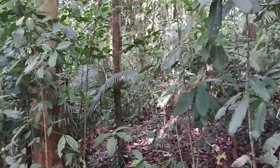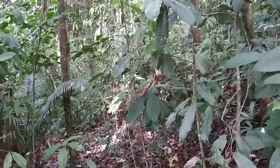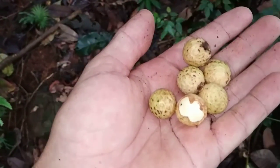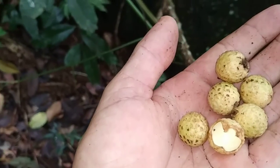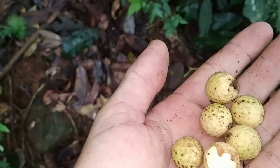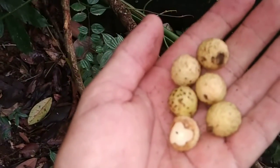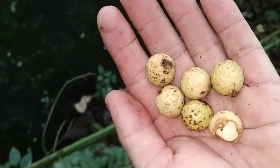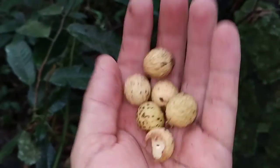From time to time I see like a pedalai tree, and there is also this longan, but I don't see all those durians and champedaks and rambutans I saw in the jungle on the first like 1 kilometer of the ascent. I think I'm pretty close to the top now. There seem to be like just a couple 100 meters left, so there is quite a good chance that this longan here is a wild longan.